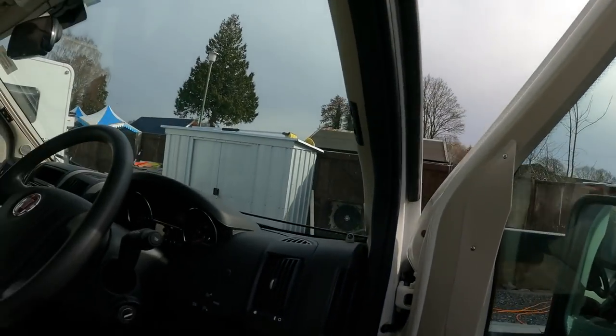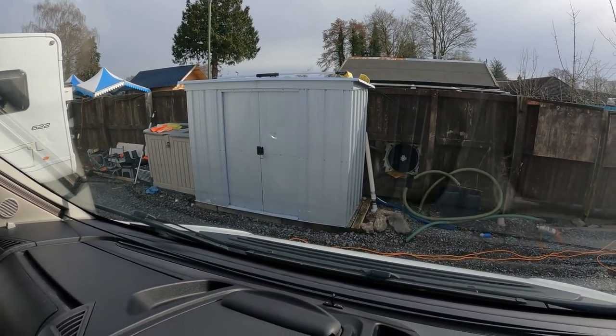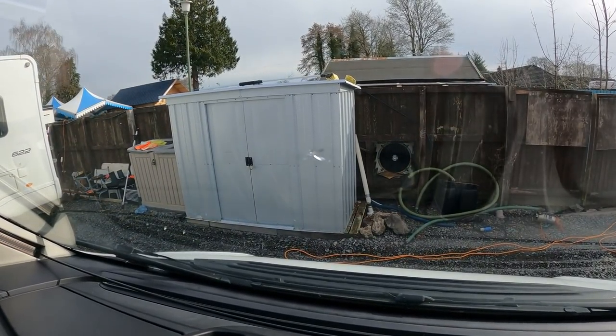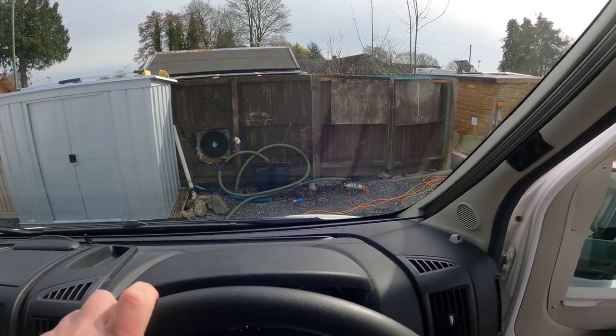Remember the other week when we had the problem with the cracked windscreen on the Adria? Right, I'll just show you inside actually. Let's have a look. So we're inside the Adria. So there is the little chip. Now this is going to pass an MOT because it's not in the line of sight of the driver. But like we said before, when you're spending this type of money on a motorhome, it looks like we're going to have to put a new windscreen in. So we've ordered that. Remember now, so what we also did is we got the windscreen fitted.